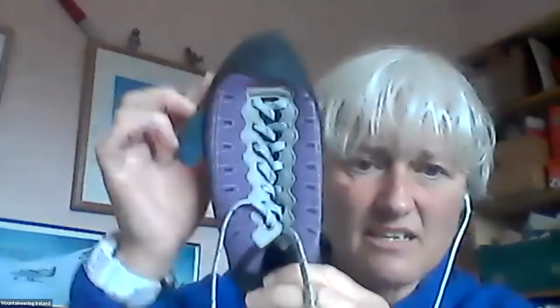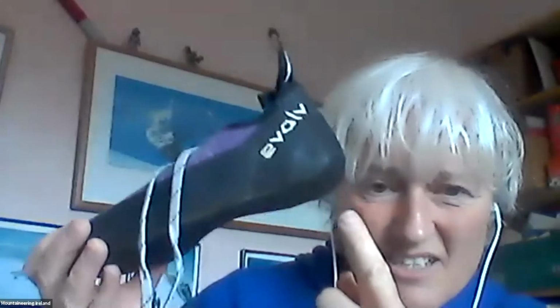Okay, so shoes are designed to be climbed inside big toe edge and little toe edge, and the very front if you need to. You can also use the heels for climbing. You can sometimes hook it around the corner.